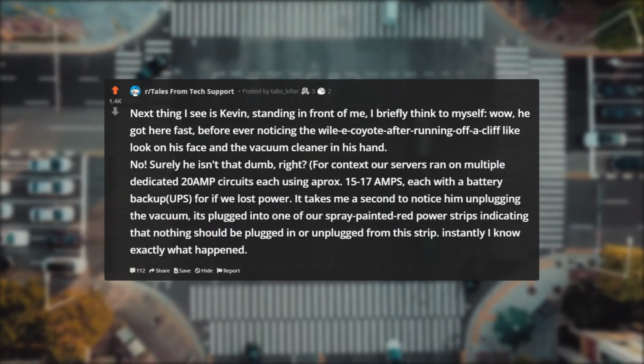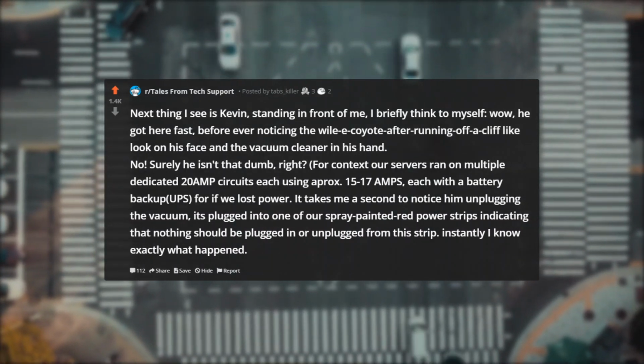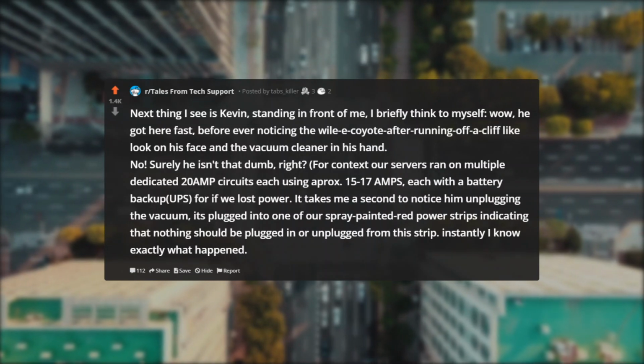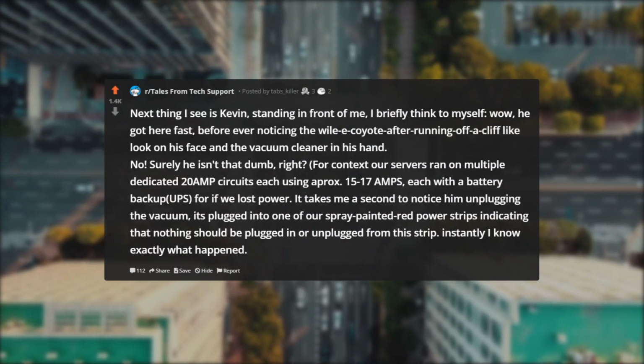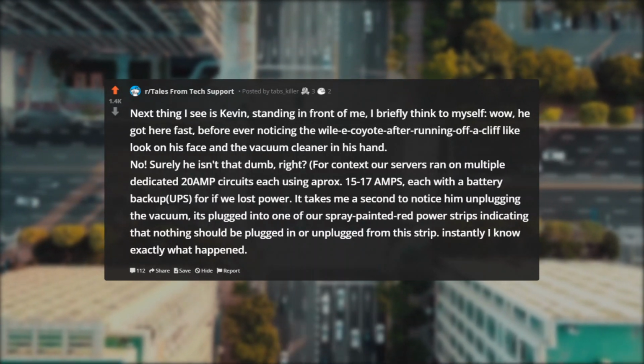No. Surely he isn't that dumb, right? For context, our servers ran on multiple dedicated 20-amp circuits, each using approximately 15 to 17 amps, each with a battery backup, UPS, for if we lost power. It takes me a second to notice him unplugging the vacuum.